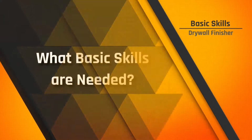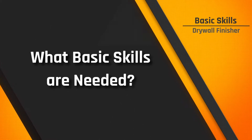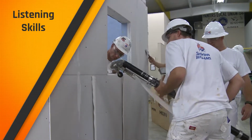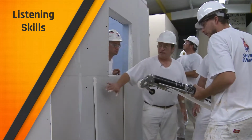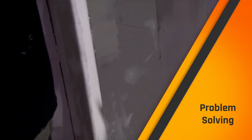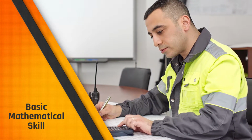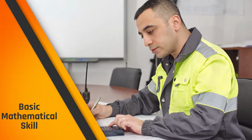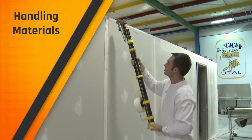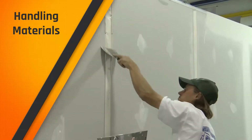What basic skills must you have? The basic skills needed to be a good drywall finisher are the same as those that make up a professional tradesperson. You'll need to be effective at listening skills, listening to others, not interrupting, and asking the right questions. Problem solving, thinking about the pros and cons of different ways to solve a problem. A basic knowledge of math, making calculations, and making precise measurements is crucial to the drywall finisher trade. Of course, the bulk of your job is going to be the handling of tape, drywall compound, sanding and smoothing tools, and other materials. And to be an excellent drywall finisher, you will need to master them.